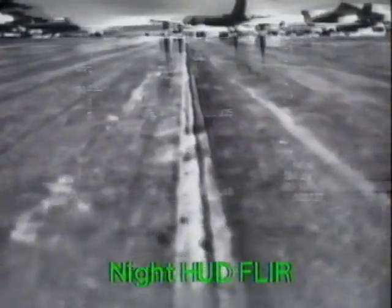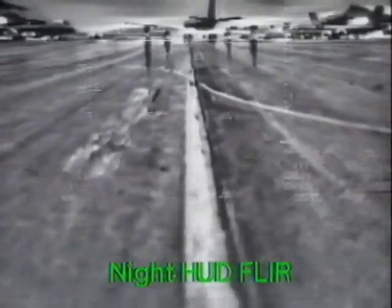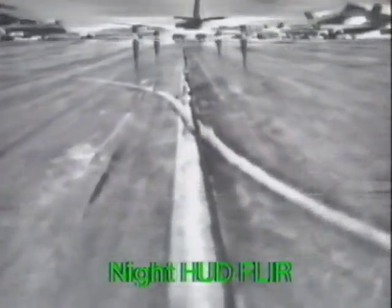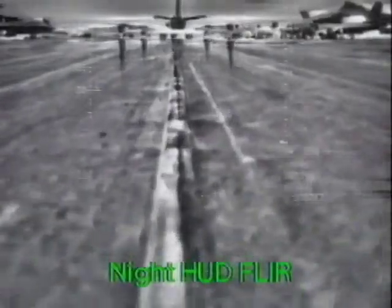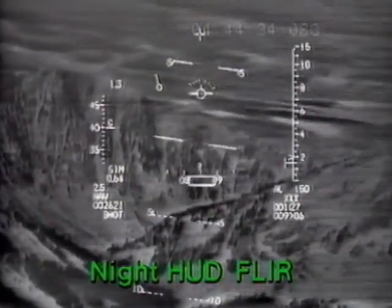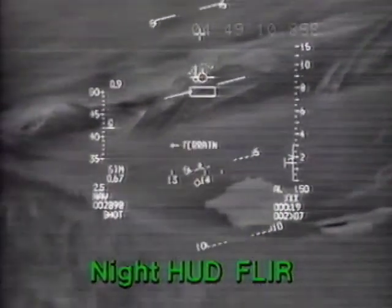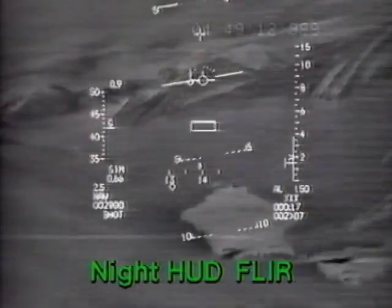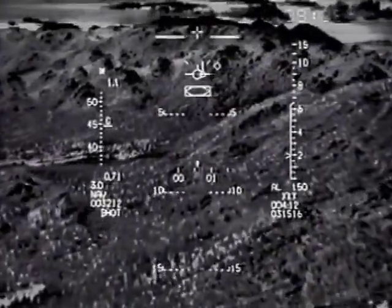Flight testing has demonstrated the wide field of view navigation FLIR can be used as the pilot's night window for both ground and airborne operations. In the air at night, the nav pod FLIR gives the pilot a clear and detailed image of the terrain. He can easily identify landmarks for navigation updates. The FLIR provides a visual backup to the terrain-following radar for added confidence during low-altitude flights.